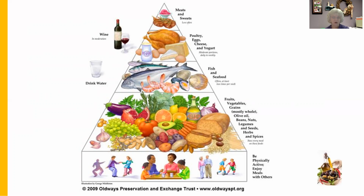Fish and seafood are also often consumed about 2 times a week, and eggs, cheese, yogurt, and poultry are eaten on a weekly basis, maybe even a couple of times a week, but in more modest portions. Red meats and sweets are at the very top, and they are consumed less often, more likely just a couple of times a month. And you can see that we include plenty of water and some wine in moderation.